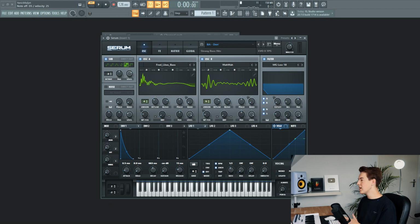By the way, I'm just picking out my favorite presets that are in the pack because I won't show you all 122.